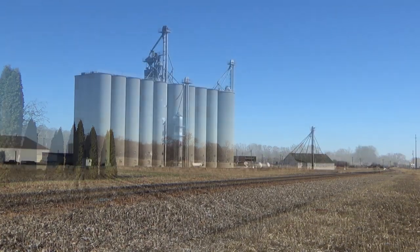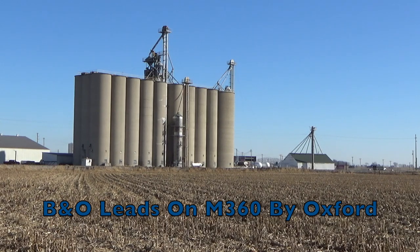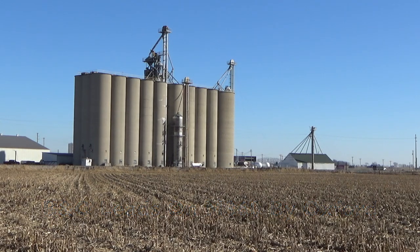Alright, now let's get around. Well, I decided to fly the drone here because there aren't really any restrictions here. And basically, I would get a really nice drone shot in the camera shot here at Oxford.